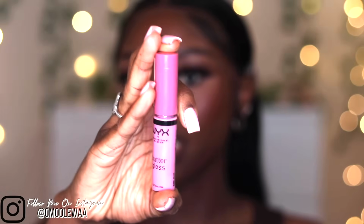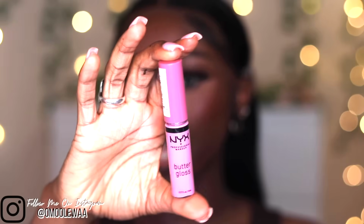I love this lip gloss. I love a good pink lip gloss, and this has been my absolute favorite lately. It is so pretty. Look at it. And it really lasts. Like, the color pops for a really long time. So I really like it. Keep that in the middle though.